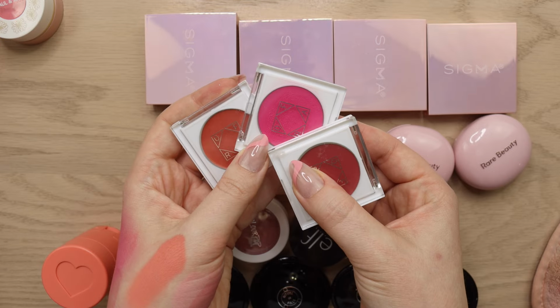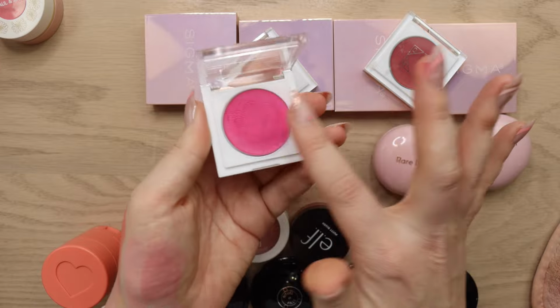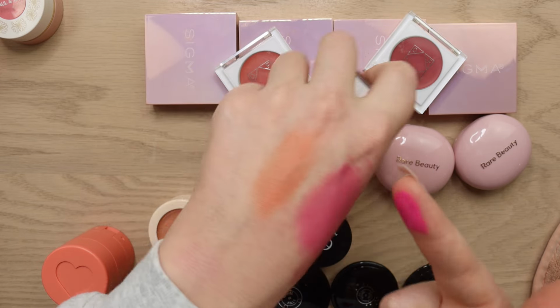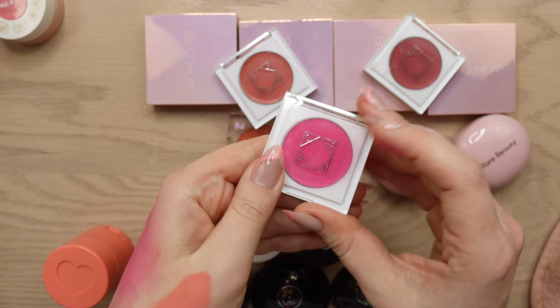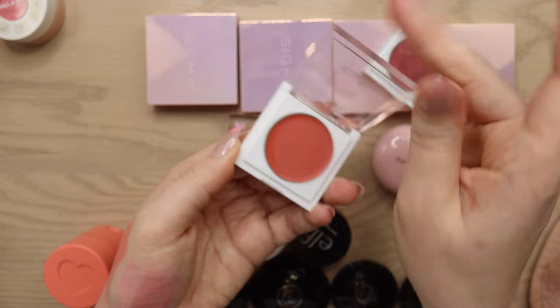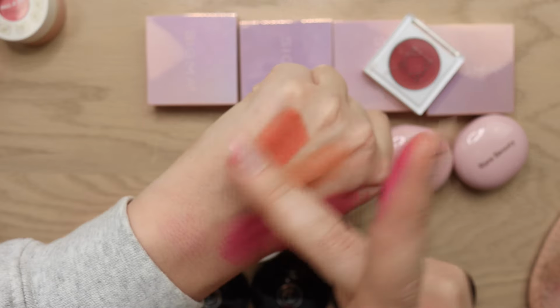Then I've got some blushes here from Ofra, and this one right here called Heart Eyes. I love the name of it. It's like a really beautiful hot pink. I've used it some. I like it. I'll show you what it looks like. Swatched right there. Kind of similar to the Undone Beauty one, but I'm going to keep this one because I reach for it all the time. And then we've got Devoted, which is like an orangey-esque burnt shade, but I feel like it's giving fall.